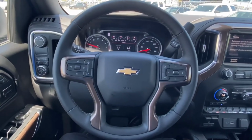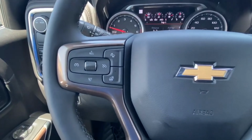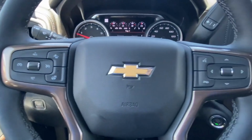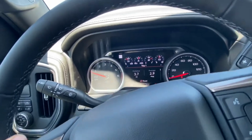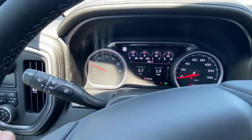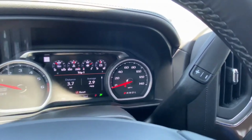And on the steering wheel, you have a 4-spoke leather-wrapped steering wheel. On the left-hand side, you have your cruise control. You have the heated steering wheel, the forward collision warning. On the right-hand side, you have your controls for the instrument cluster, along with your voice commands. And behind the steering wheel, on the left-hand side, you have your turn signal stalk along with the windshield wiper. And on the right-hand side, you have the 8-speed automatic transmission.